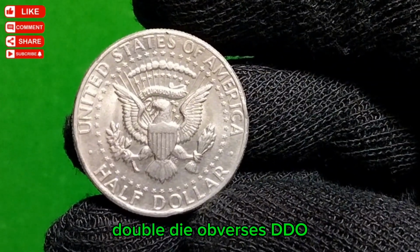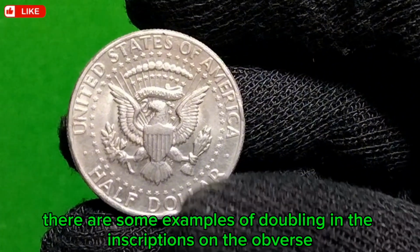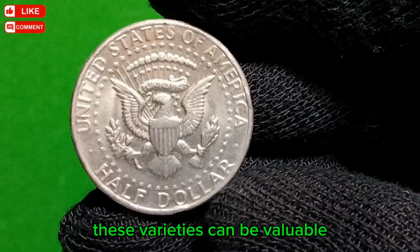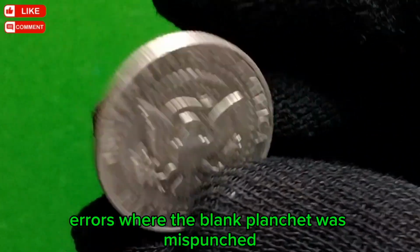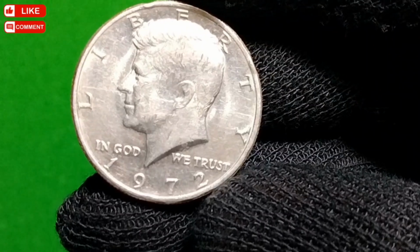Double die obverses, DDO. There are some examples of doubling in the inscriptions on the obverse, such as In God We Trust or the date. These varieties can be valuable, especially in higher grades. Errors where the blank planchet was mispunched, resulting in a partial coin. These minting errors are sought after by error collectors.